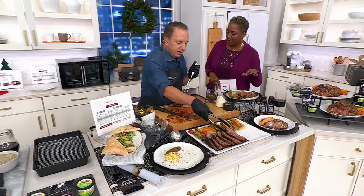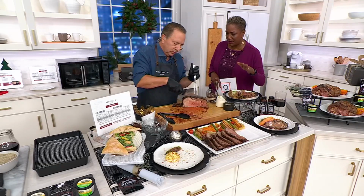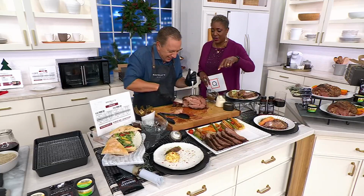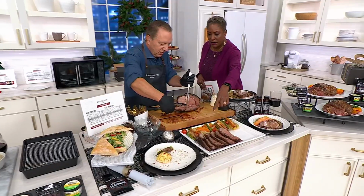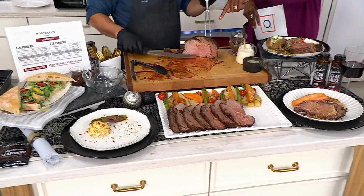The last thing we want around the holiday is more stress, and you don't have to stress about what your food is going to be like when you do it like this. I want you to also look at how many cuts you're getting off of this 6 pound. 1, 2, 3, 4, 5, 6, 7. There's probably 3 more cuts off of this piece.